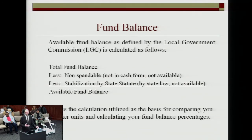Fund balance. Everyone, that's the number one question. What's our fund balance? Where did fund balance wind up? Well, before I tell you, let's talk a little bit about fund balance. We like to put this slide in here just so that you understand a lot of officials like to compare themselves to other units. And when you do, you need to make sure that you're comparing apples to apples.